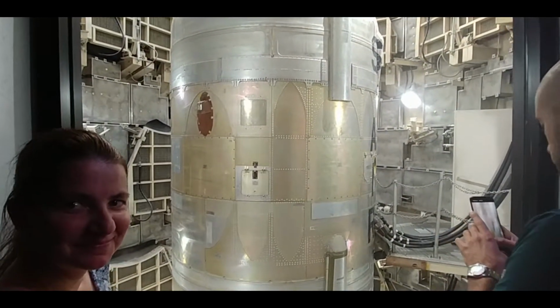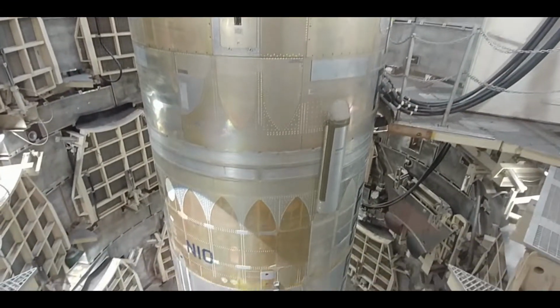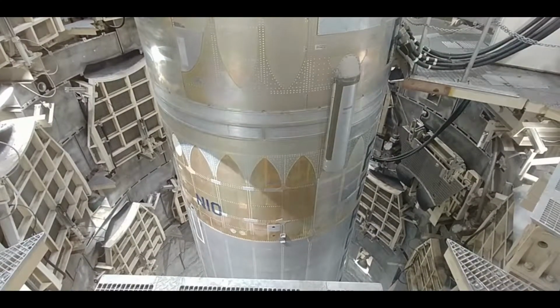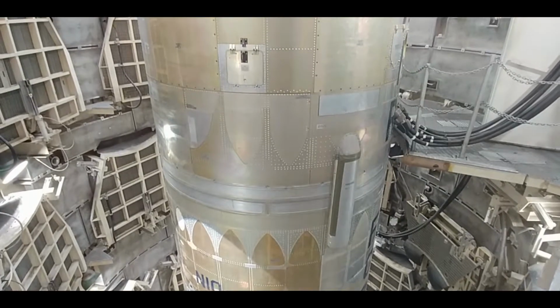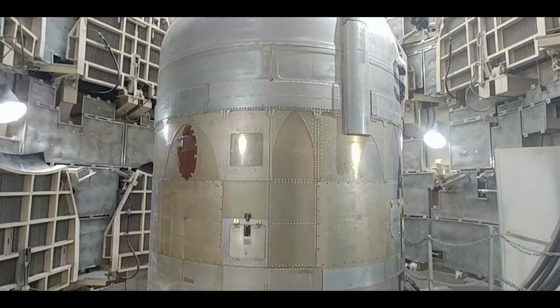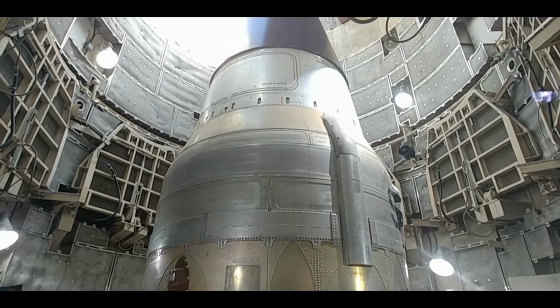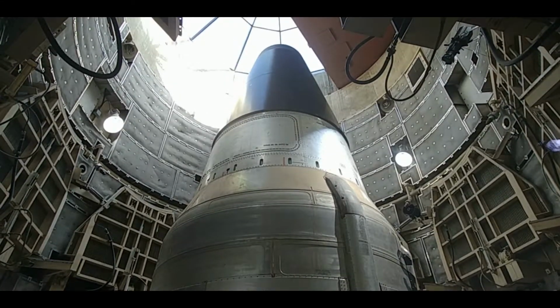The picture to your right is the view you'll see of the missile when you go to the viewing area. From the top down, you can see about three quarters of this most modern silo. That was a 9 megaton warhead, the largest warhead ever put on a U.S. weapon. 600 times more powerful than the atomic bombs dropped in World War II. In the air burst mode, that warhead would affect an area about 30 by 30 miles, 900 square miles, about the size of metropolitan Tucson.